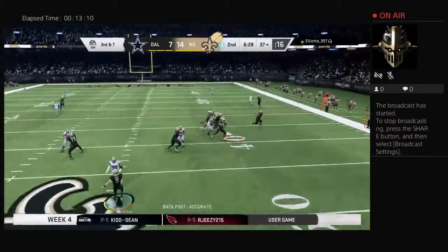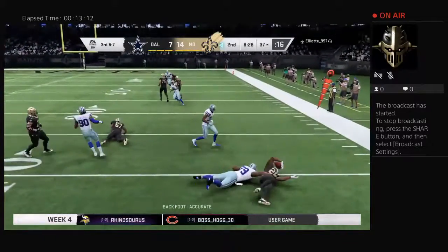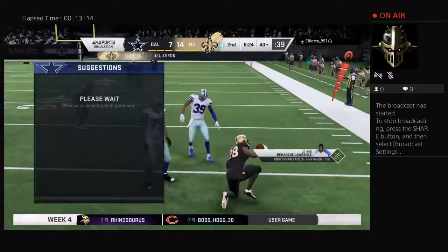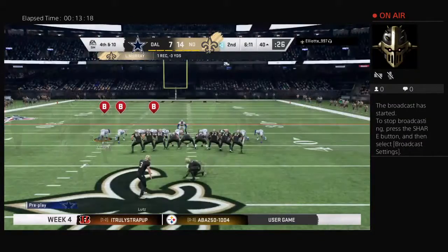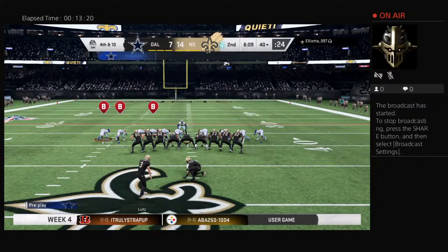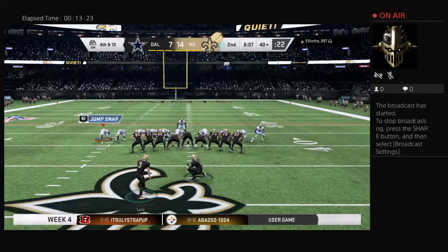Now Breeze on 3rd down. Going with a screen for Murray. And he'll be brought down, losing yardage back at the 40. That'll set him back with a loss of 3 on the play. And it'll be 4th down.